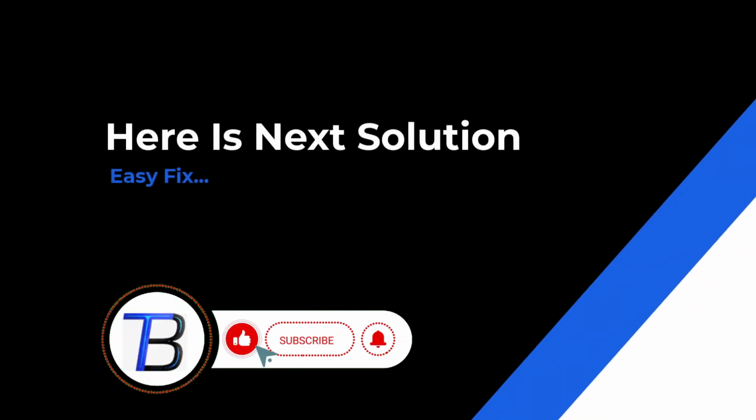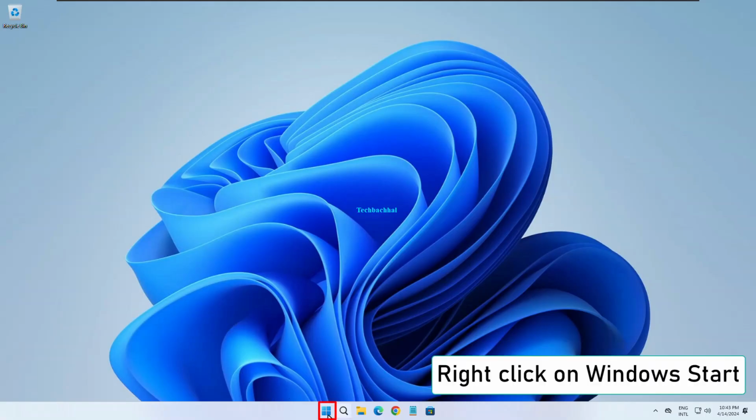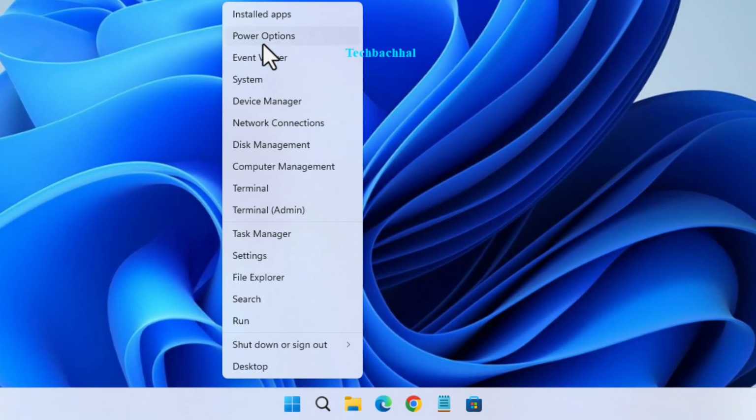Alright folks, let's tackle the next step to fix the issue. Ready? Here we go. Right-click on the Windows Start button. Open Device Manager.